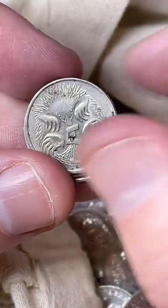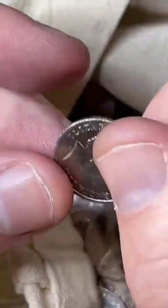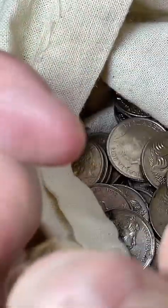But I've got plenty of them. So I wonder if the mintage figures might change. They might actually go a bit higher than what they're currently sitting at.